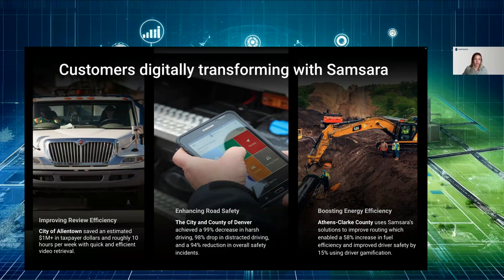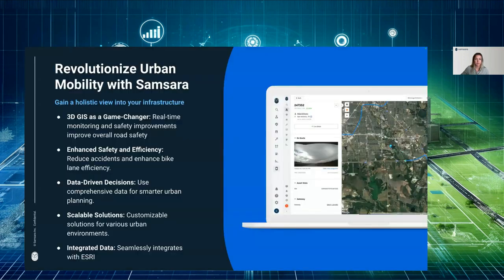So we've seen how our technology is making a tangible difference in cities like Allentown, Denver, Boynton Beach, and Athens-Clarke County. So let's dive into the specifics of one of our key technological innovations that underpin these successes. And we'll go ahead and talk about 3D GIS technology.